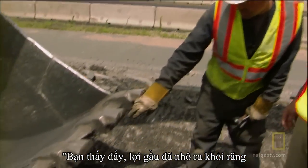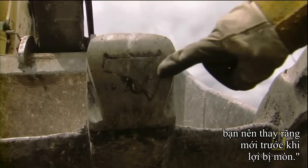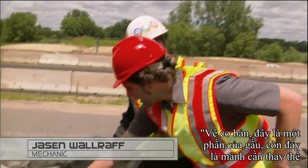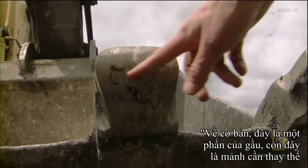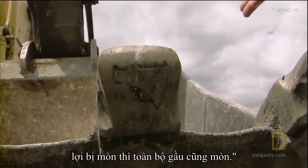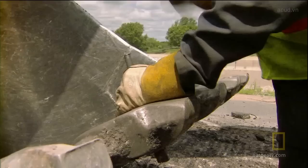As you can see, the shank is sticking out of the tooth. That's something you want to correct before that happens by replacing with new teeth. So basically, this is actually part of the bucket. This is the piece that's replaced, and so when you wear that down, you're wearing down the entire bucket. Yep. All right, let's knock it off.